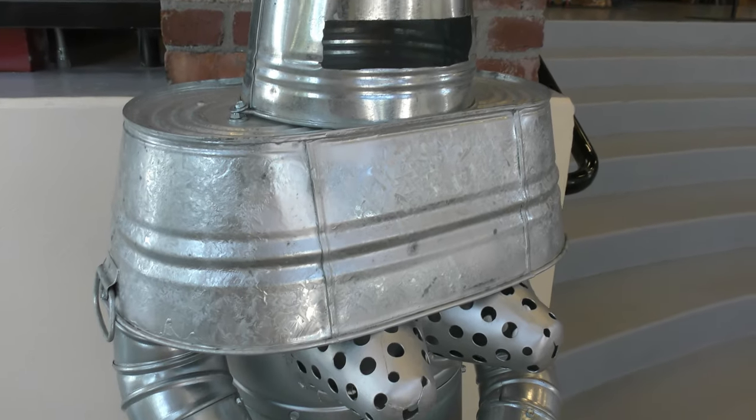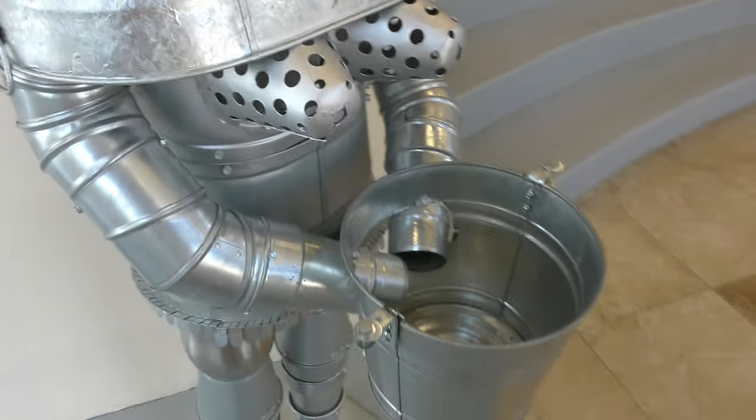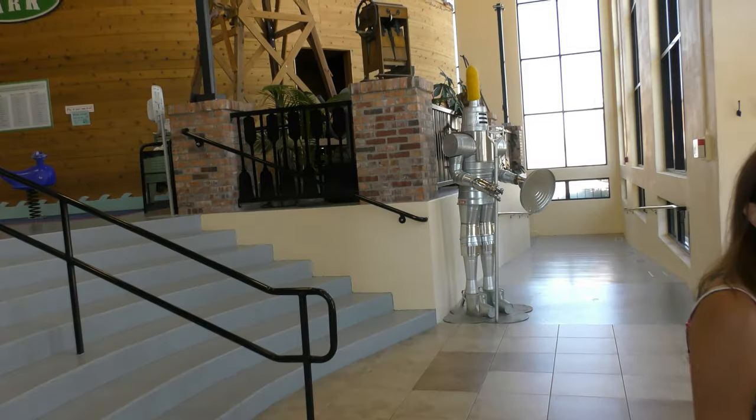Gypsy Lynn notices the small things in life. This one has boobies. That's a male. That's a female. That's a female.